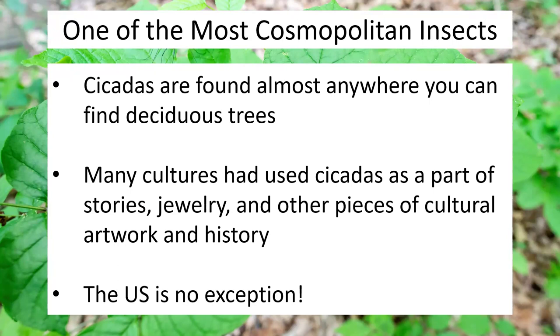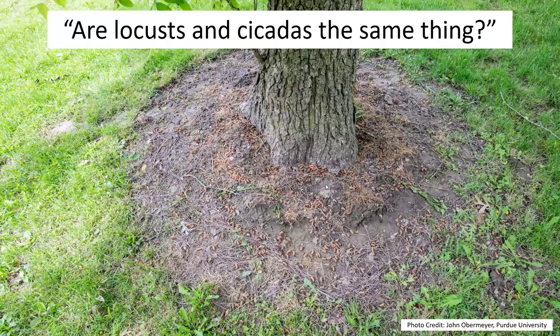Cicadas have actually built themselves up into a lot of cultural history. You can find all kinds of artwork involving cicadas, jewelry. They're a part of stories and fables. And those of us here in the US are definitely not an exception to that. We are probably one of the few places in the world where we actually confuse cicadas with something else. Mainly because we ask the question, are locusts and cicadas the same thing?